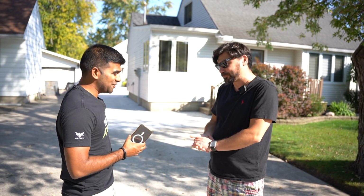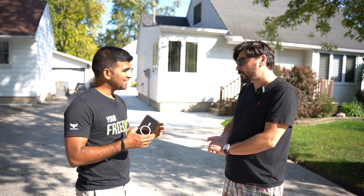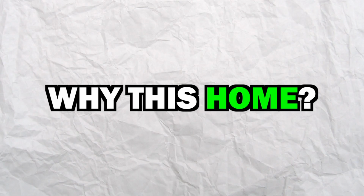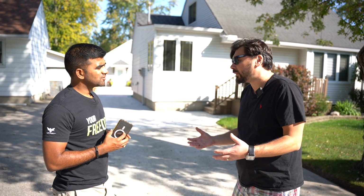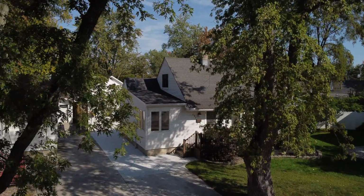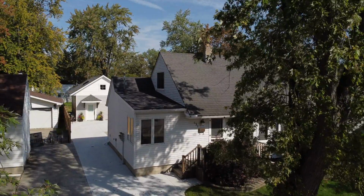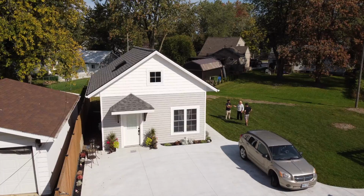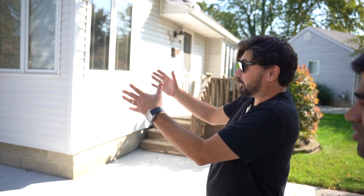Yeah, so we're going to talk about that too, right? When we go into the house, how the house is built in such a way that she can live there for the next 15-20 years. Why this home? I don't know if most people know, you can't just build a tiny home on an empty lot. It has to be a certain size. So here, Ryan, Sherry's son, bought the house in the front, and then Sherry had enough space in the back to build her petite home.